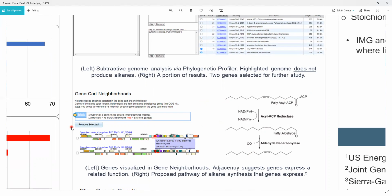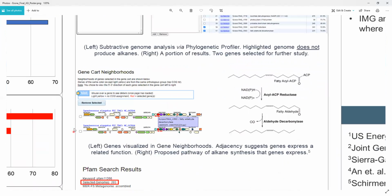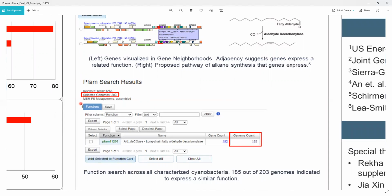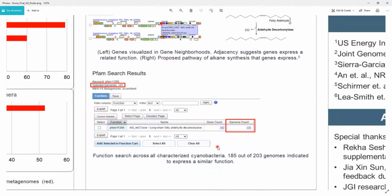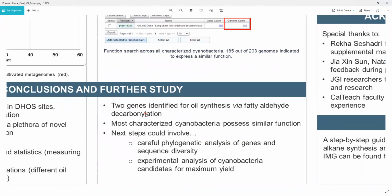Now, rather than look at a few isolates, if you want to look at all cyanobacteria, IMG can also help you search for this function across all fully sequenced cyanobacteria. What you're seeing here is the results of that function search. At the time of writing, most of the cyanobacteria, 185 out of the 203 genomes available, are indicated to express this alkane synthesis function.